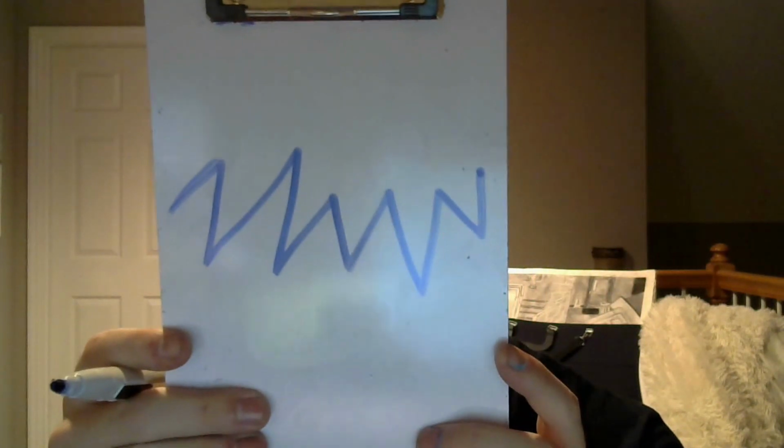Three, two, one. What kind of line is it? It's a zigzag line. You see all those angles that are coming together? It looks like lightning bolt, zigzag lines. Good job if you guessed zigzag lines. Here's your next one.